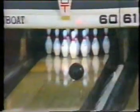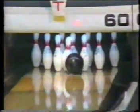Come on, ball. Impossible. What looked like a great hit turns out to be misfortune for Pete Weber. Watch the 4-pin. That's the second pin on the left-hand part of your screen. It is driven straight back off the 7 instead of into the 7. Too much power.